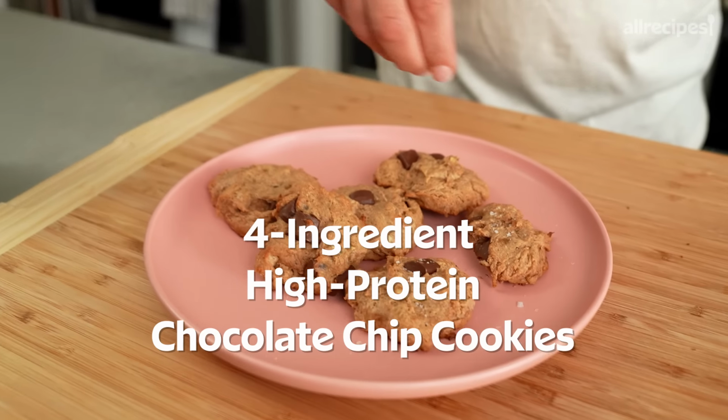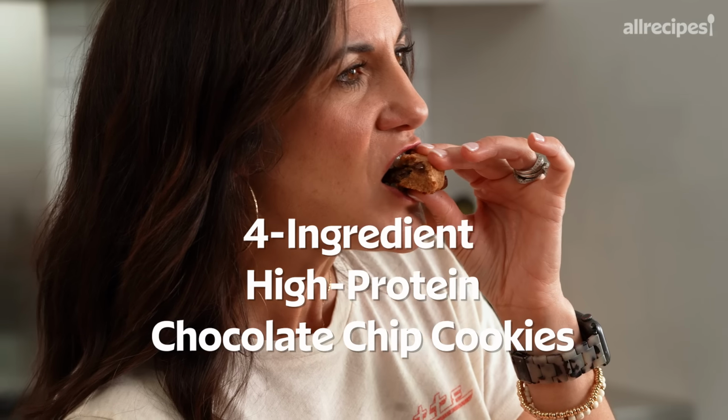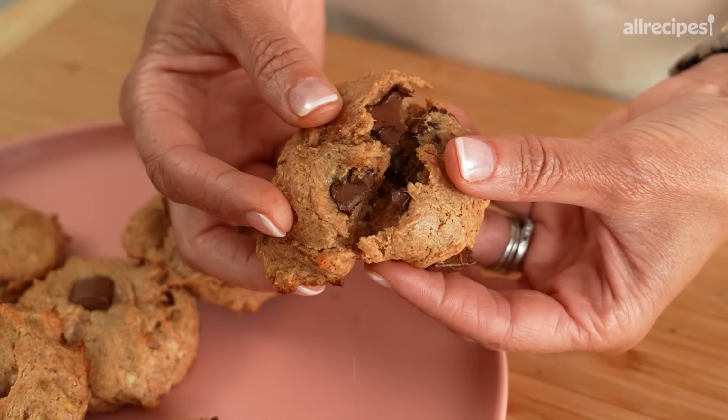When it comes to snacks, not everything is savory. Sometimes you've got to satisfy the sweet tooth. And these easy 4-ingredient chocolate chip cookies kind of surprised me. And they're packed with protein. Starts out with a banana.